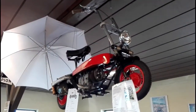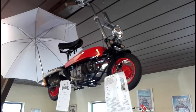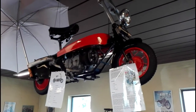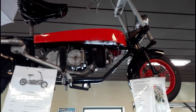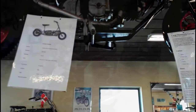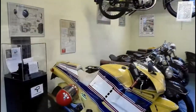I was told this one here is actually built to be packed in a small container and then dropped with a parachute during the Second World War. It weighs, I think he said, 35 kilos. Quite small. There's something down here I want you to see. This bike.